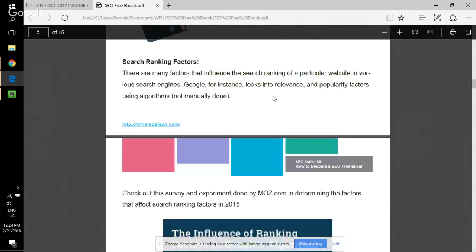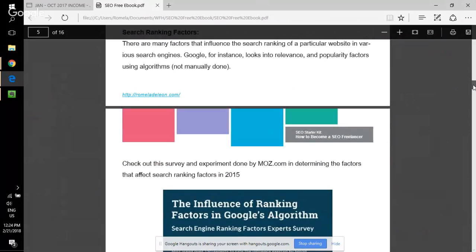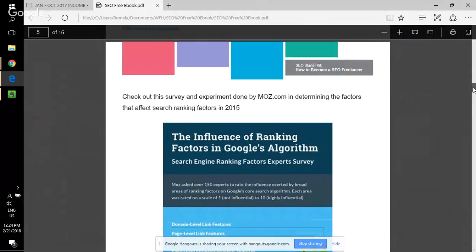There are actually a lot of factors, hundreds of them, that influence the search ranking of a particular website in various search engines. Google, for instance, looks into the relevance of your website to its content, popularity factors such as links, and user experience like page speed and mobile friendliness. So it uses an algorithm. Google uses an algorithm or an automated system. It's not manually done in order to rank your website or to rank pages.